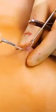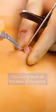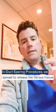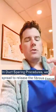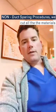Inverted nipple repair is a surgical procedure that we do under local anesthesia, where we basically make an incision at the base of the areola nipple complex, and then we go underneath the nipple, and in a duct sparing procedure, we spread to help release the fibrous tissue that's pulling the nipple down and holding it down while maintaining the ducts that go to the central duct and go to the actual nipple itself. In a non-duct sparing procedure, you actually cut all those materials and allow the nipple to fully avert.